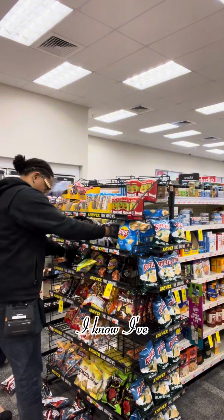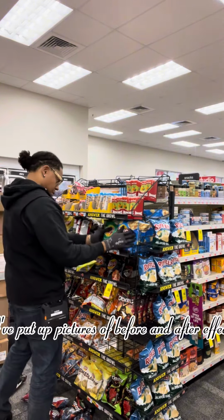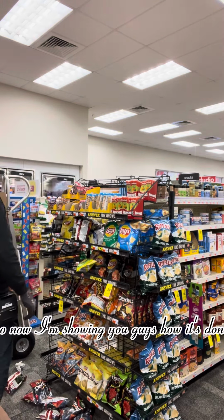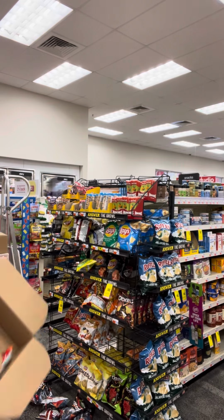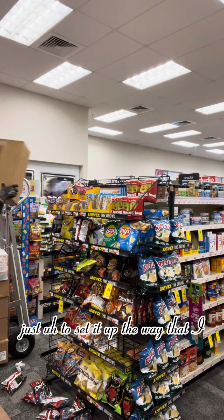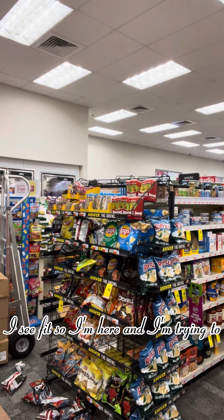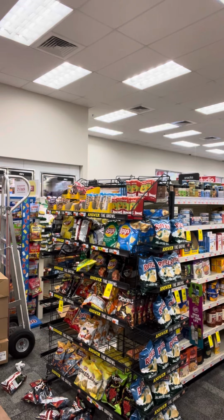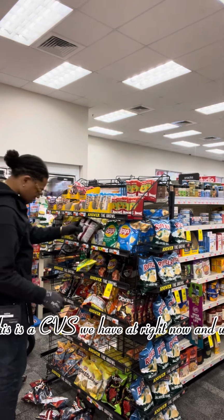I just wanted to show you guys how it's done. I know I've put up pictures of before and after effects. So now I'm showing you guys how it's done. I walked into the store last week and I placed an order for it to set it up the way that I see fit. So I'm here and I'm trying to, you know, find places. I want to set it up the same way as we set up 7-Eleven.